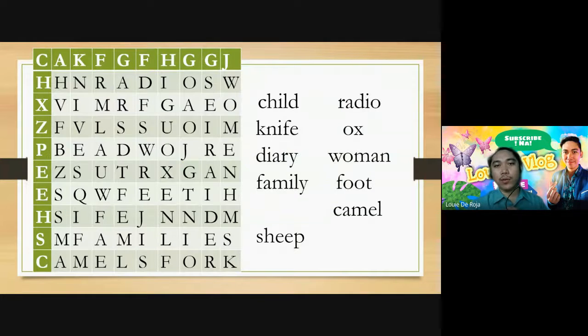Kung gusto nyo itong laruin, i-pause nyo lang or pwede nyo itong i-screenshot, tapos hanapin nyo yung words na ito. Itong mga words na to. Okay? Pwede nyo itong i-screenshot.